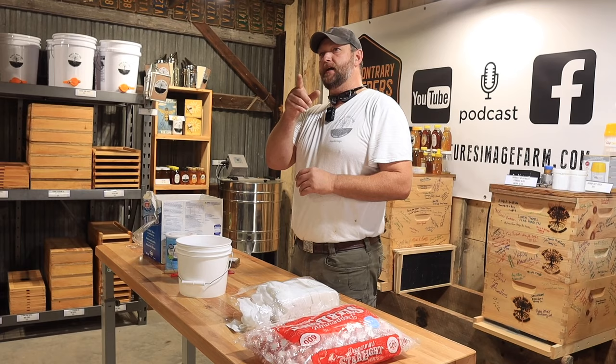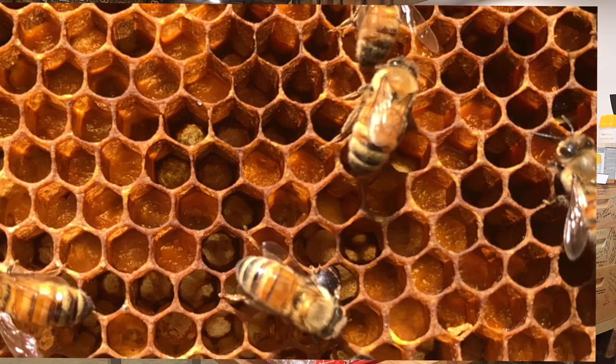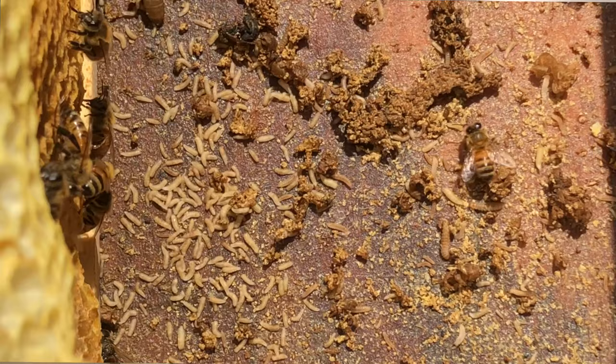When we see hive beetles here and there, you crack open a lid and you see one or two, three, not a big deal. Pull out a frame and we see one or two, still not a big deal. When it's a big deal is when we see not only the hive beetles, but we see the larva. That's a problem, and that's a big problem.